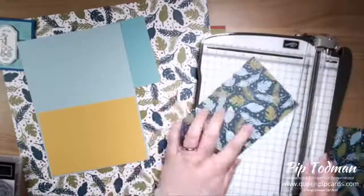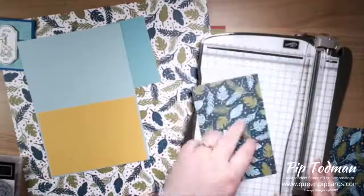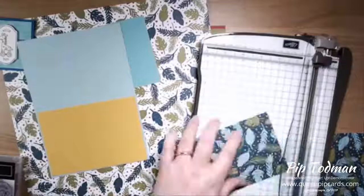There we go. Oh, I might need to put a new blade in. Deb, very kindly, for my birthday, gave me a new blade for my trimmer, which is just beautiful. So I might need to put that in a minute.